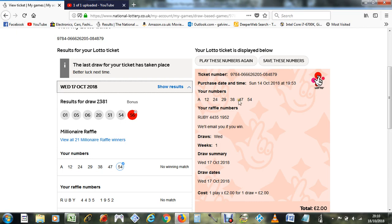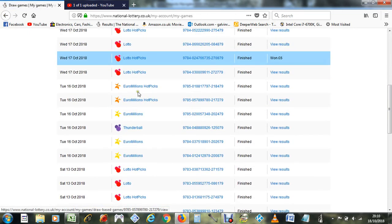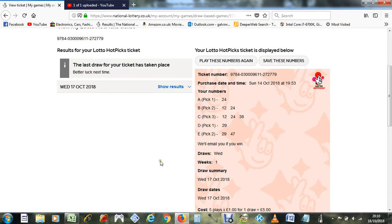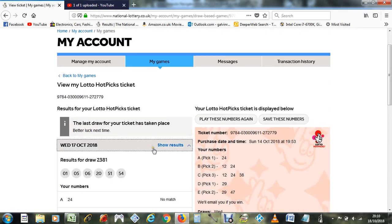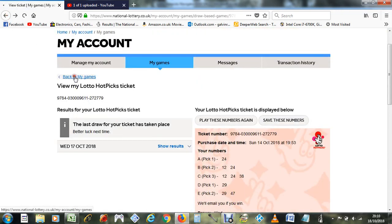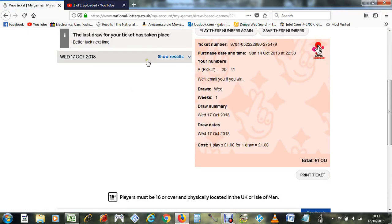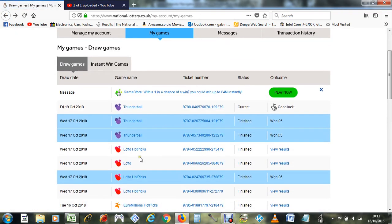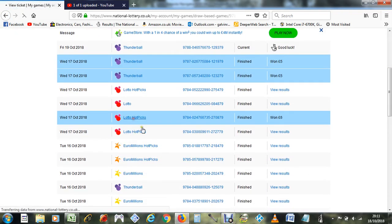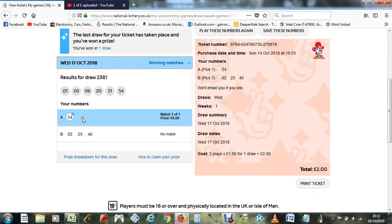Now this is my ticket for the Lotto. I predicted number 54 and these are my odd picks that I put on. Didn't win any on that ticket. Or that one. But on this ticket I won £6 by predicting that the most frequent number would be drawn.